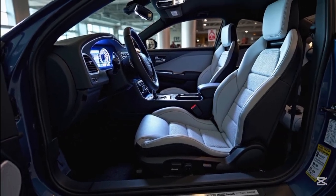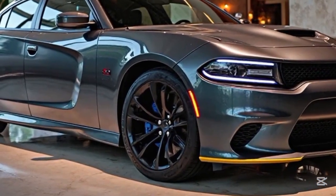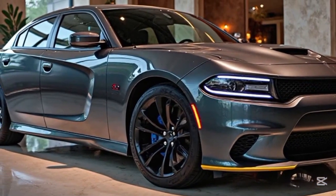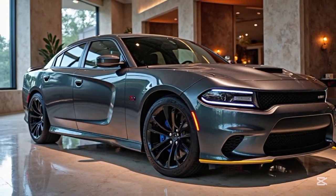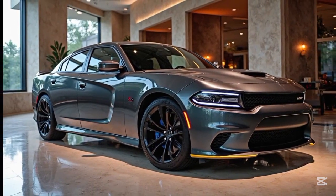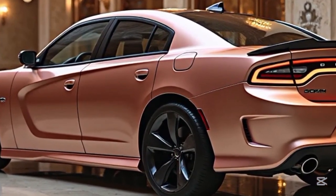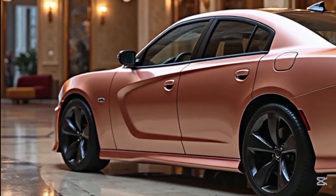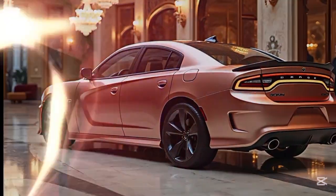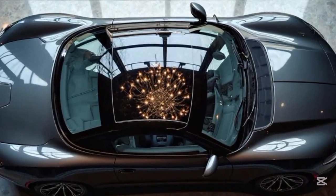Inside, the cabin is a fusion of performance and technology. You're met with a fighter jet-inspired cockpit, featuring a wraparound 16-inch curved display and a head-up display that puts critical performance data right in your line of sight. The materials are premium, the seats are sculpted for aggressive driving, and the ambient lighting adds a layer of futuristic confidence. Every inch of the interior is designed to make the driver feel like they're in control of something extraordinary.